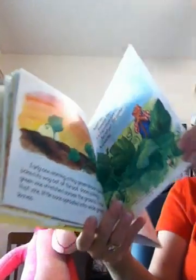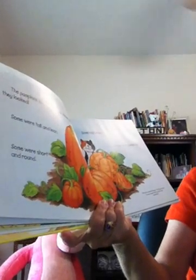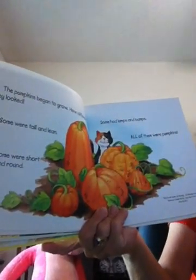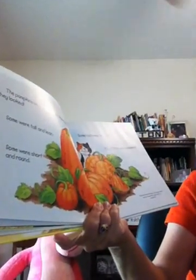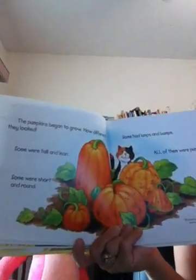The pumpkins began to grow, and how different they looked. Some were tall and lean. Some were short and round. Some had lumps and bumps, but all of them were pumpkins.